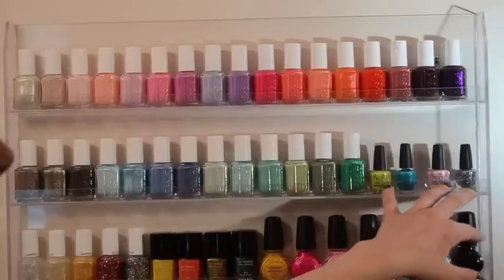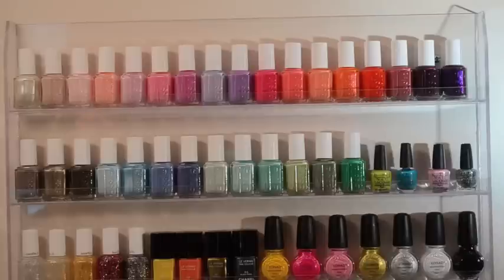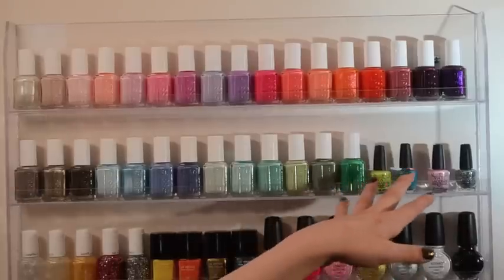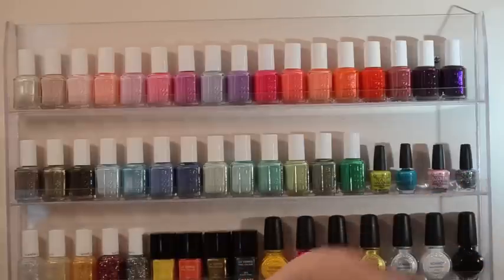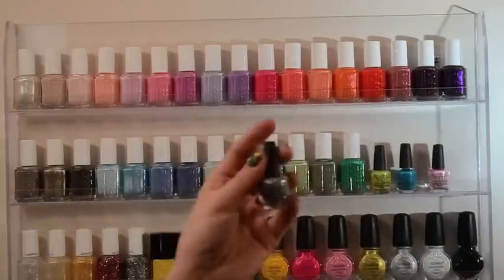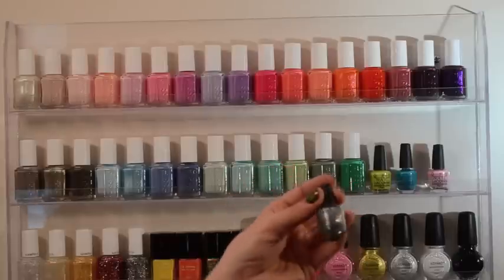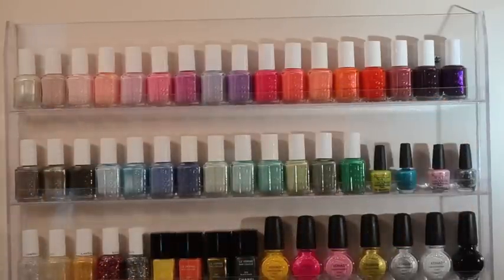And then I have the OPI minis for the Nicki Minaj collection. Did It On Them, Fly, Pink Friday, and Save Me, the glitter. There was actually a little error where the packaging said that this was Metallic for Life, but it actually ended up being Save Me, which is kind of disappointing, because that's why I have the full size of Metallic for Life, because that's the one I really wanted out of that set. And then it wasn't even there.